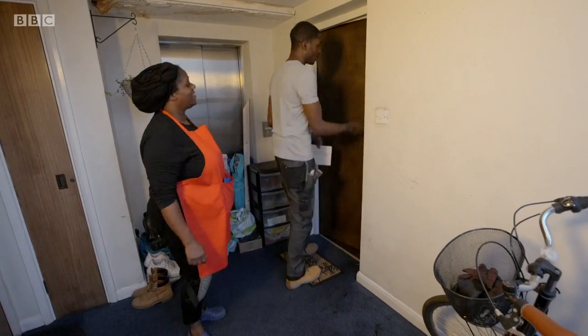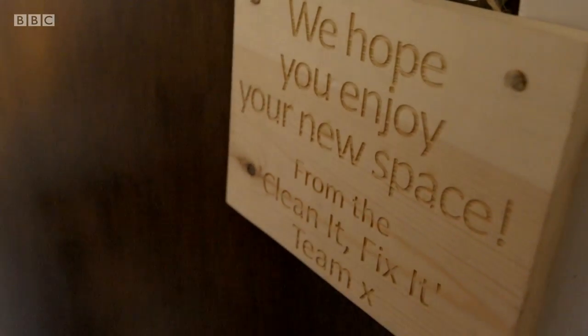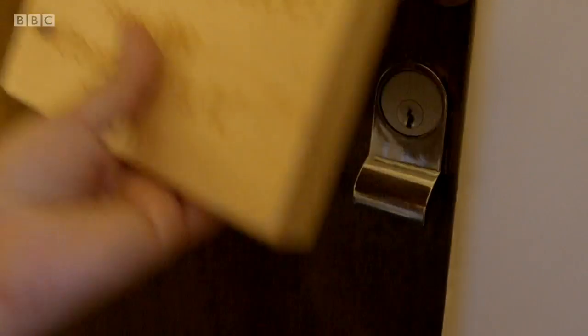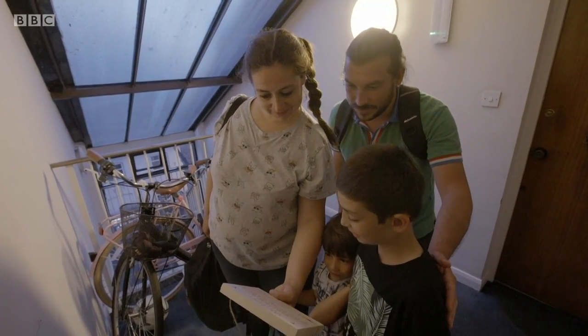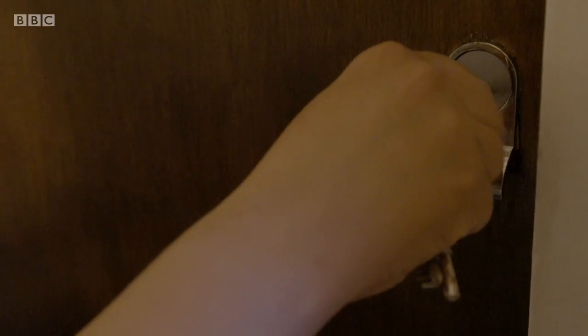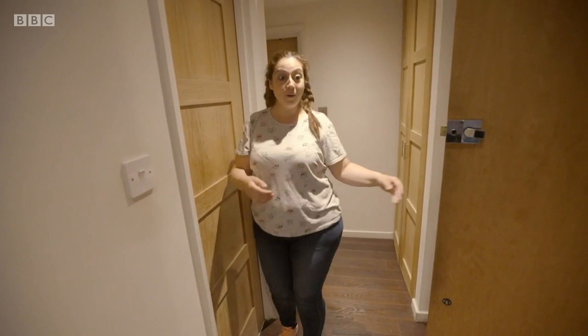Maxine and Asha depart, leaving Tommy to welcome the family back. We hope you enjoy your new space, from the Clean It, Fix It team.